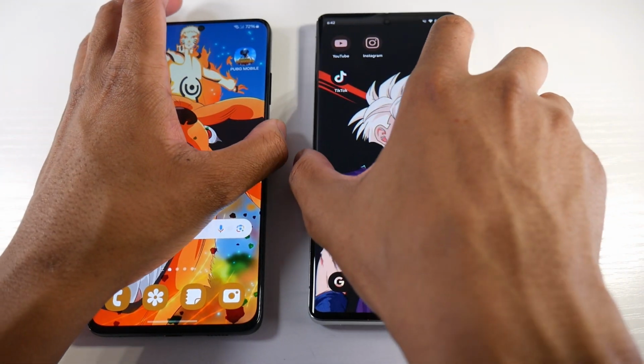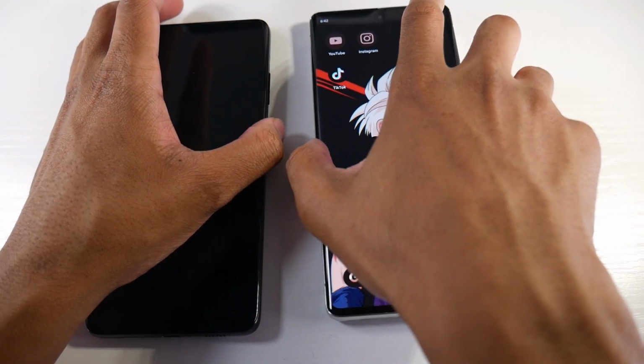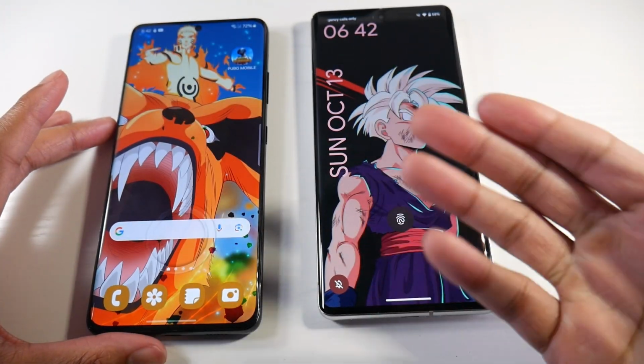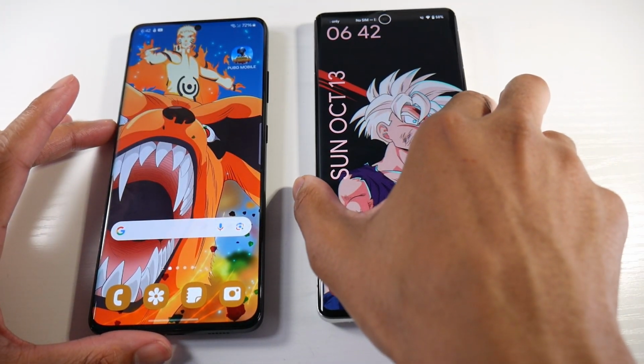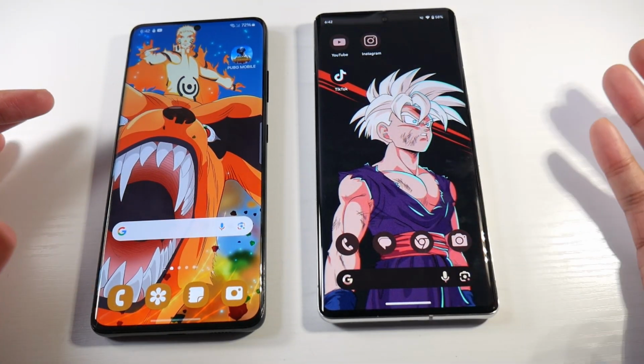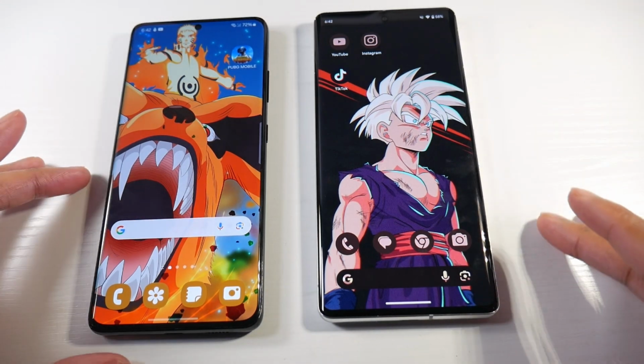As far as the fingerprint scanner, the Galaxy has a much better fingerprint scanner. It has the ultrasonic, and it just feels instant, as opposed to the Pixel. You kind of have to hold it down a little bit, but it does work. It's perfectly fine. You can use Face Unlock on both of these as well too.